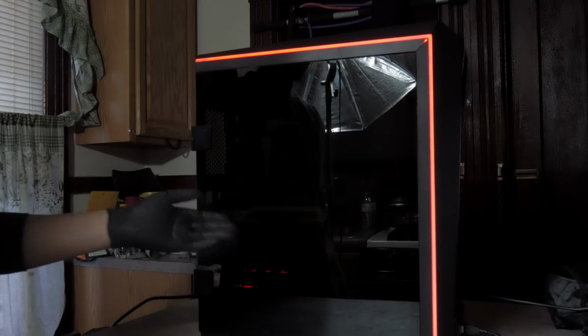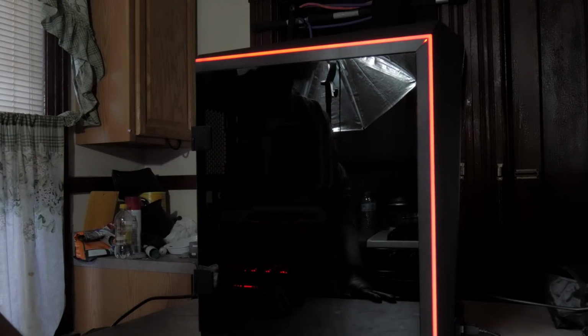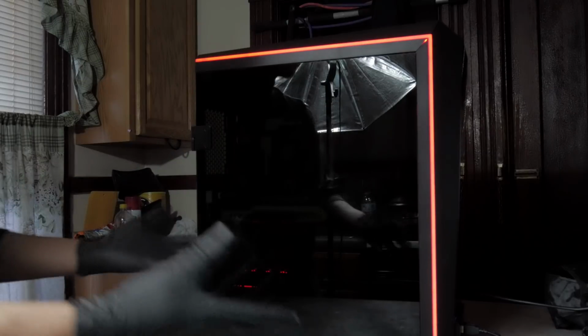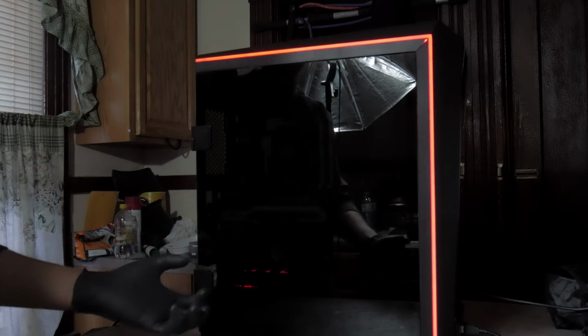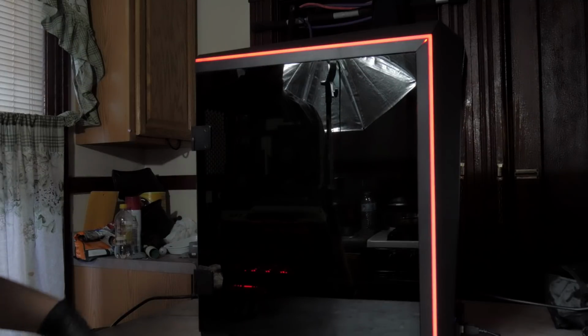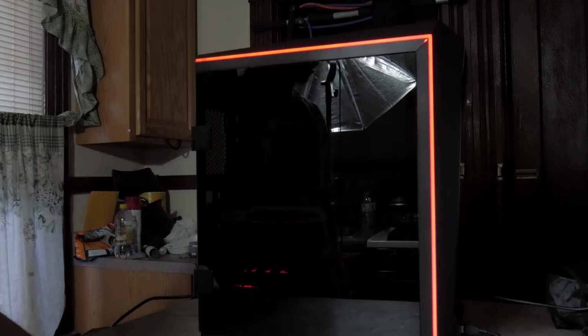On top of that, all the issues I ran into with trying to put it together, the lack of space for wire management is huge here. Like, you really have to be good at wire management to actually make this work. It's too compact. It's too closed in. There's too much here that just, there's no reason to get this case, in my opinion.